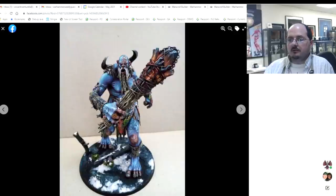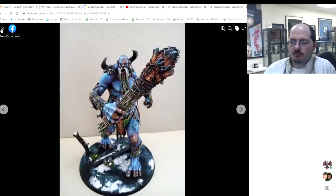Overall, really cool model. Love all the tats and the little Celtic style tattoo type stuff you did here. I think that looks great. This is a really great interpretation of this dude. So really well done, Ewan. I think this guy's wonderful.